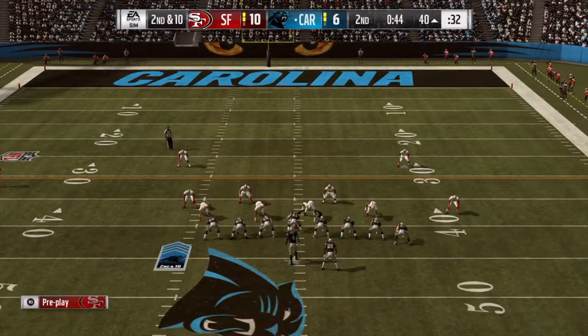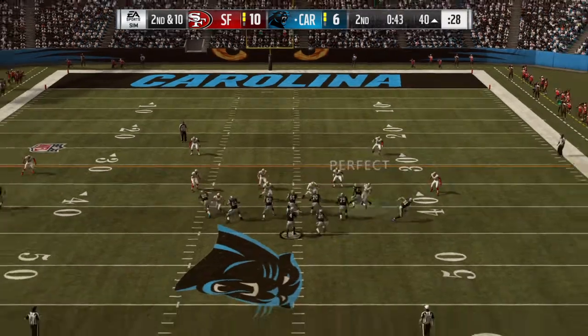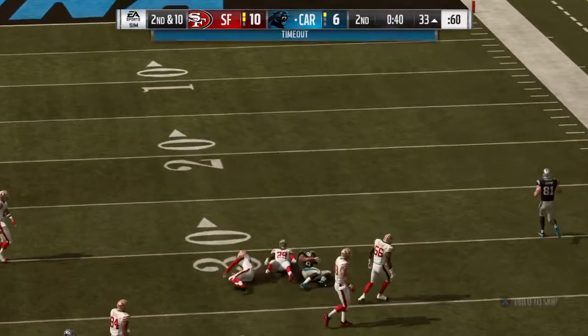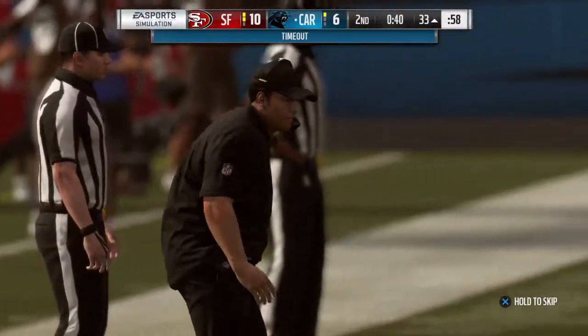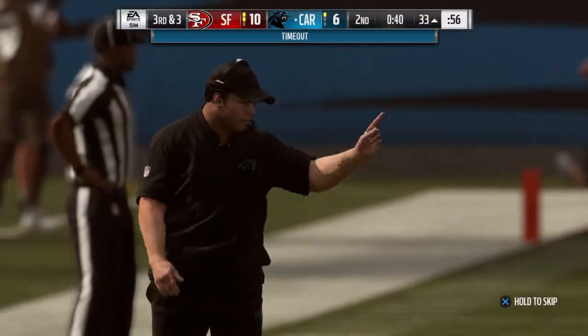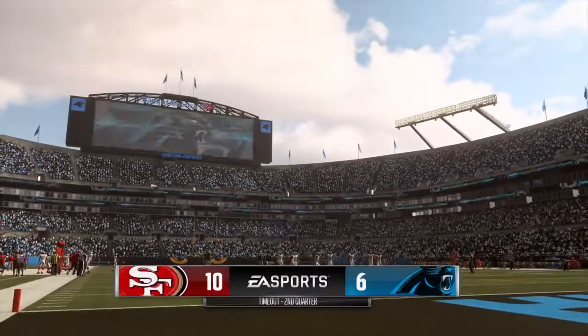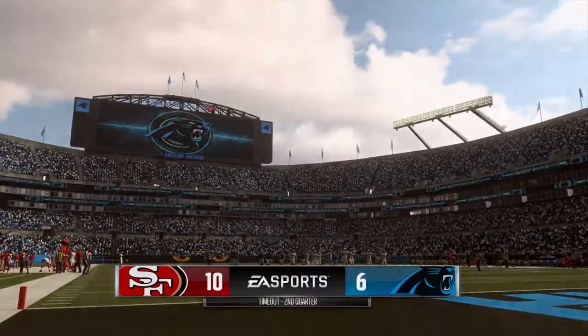Once again, they'll go from the 40. Now let's go. Green 39. Now he'll look to throw here on 2nd and 10. And this time he's got the hookup. It's complete. And a stoppage here. A timeout before this 3rd down play takes place, as they'll stop it with 40 seconds remaining in this first half.